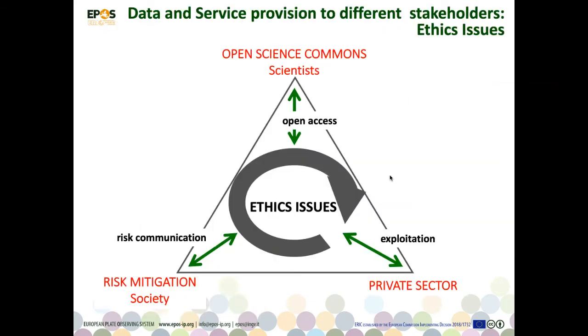But this implies another point for solid earth science, which is the ethical issues. I don't have time to enter into this, but I want to show you through a graphic representation what the ethical issues are. Ethical issues means to find the balance between three different aspects. Respond to open science, therefore sharing data for science. To provide scientific products for seismic hazard or geohazards, which implies risk communication, therefore to society. And also the exploitation of georesources, the interaction with the private sector that should involve a safe exploitation of georesources and should ensure environmental security. And you can imagine that ethical issues means to be in a balanced way among these three points.